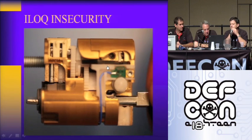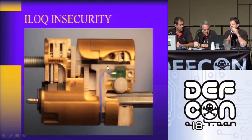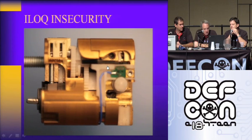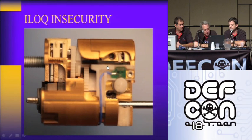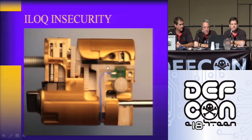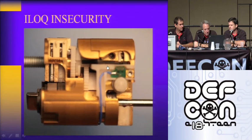So what we're seeing here is a valid credentialed key with a modified tip. So the lock is set. It is not mechanically reset so that any key or even a screwdriver can be used to lift that little nylon pin, which lifts the metal locking pin to allow the cam to turn. This is a serious security vulnerability in our view in this cylinder.